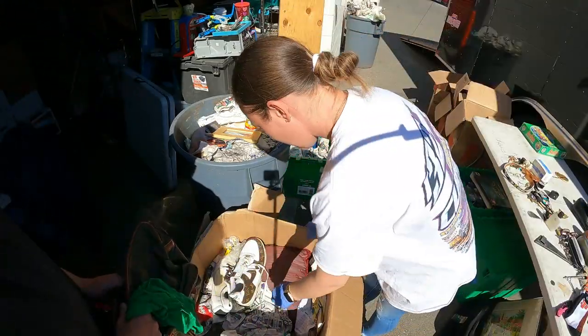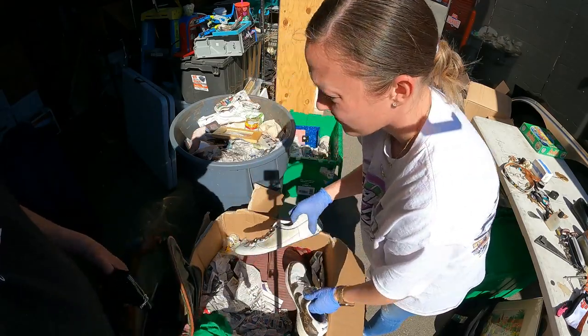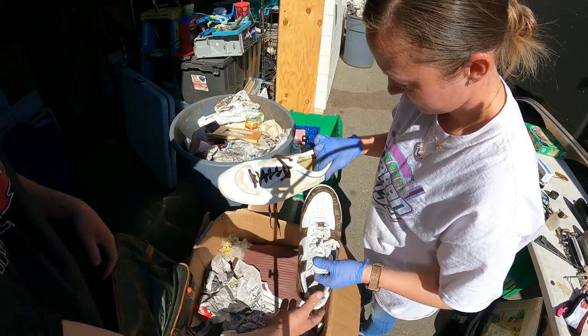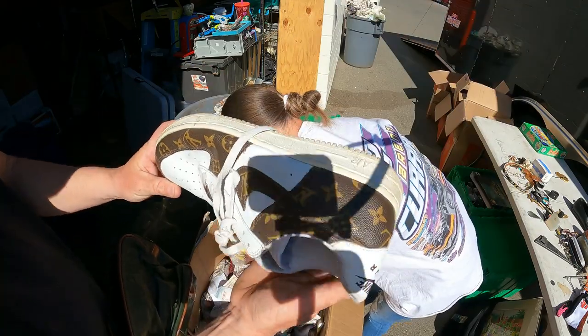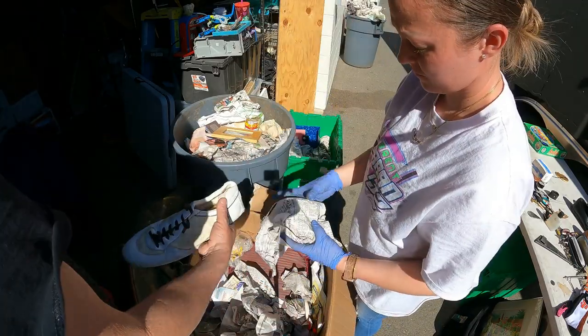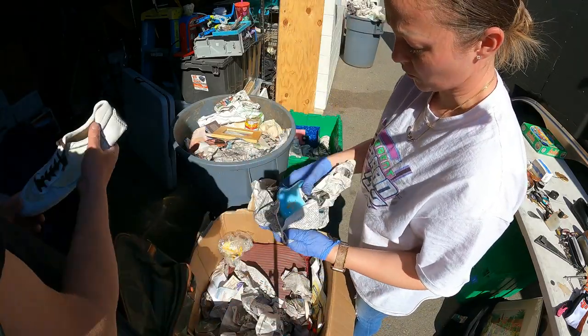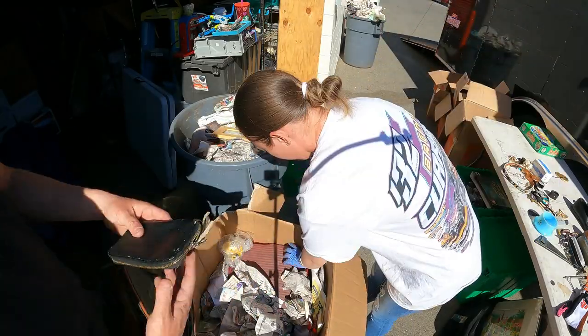Ooh, please be real. Oh, wow. There's a Gucci one, too. Why did we only get one? Because these could be real big bucks right here. I don't know though. See how it's right here? Look. These are real Gucci. Some more glass. Those are some Gucci.